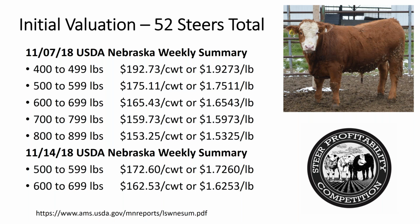And what you're going to need to do is go to that CAP data sheet. This is going to make sure that you know how to find it. And you're going to identify that initial weight of your calf. And then you're going to multiply that weight by the value, in this case by pound value, relative to the category it falls in. So, for example, if you had a calf that weighed 560 pounds, he falls in the second row right here. And that would mean you'd take 560 times 1.7511, and that's going to give the initial value of your calf for this steer profitability competition.